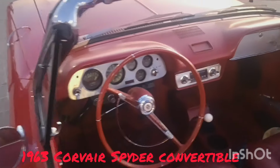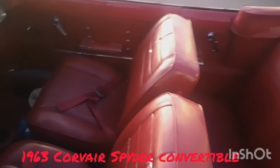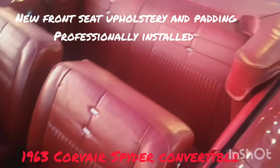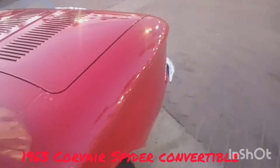Now back to the car. 63 Ember Red with the red interior. Original Spyder. New front seats. Back seats are the original. They're in nice shape. White top, which you'll see in the advertisement.